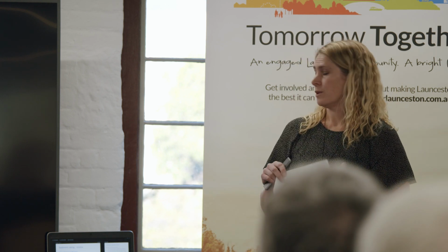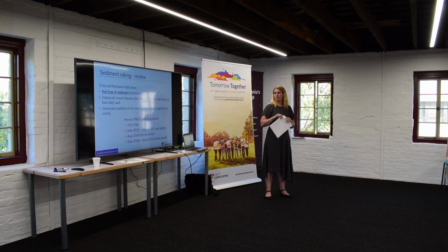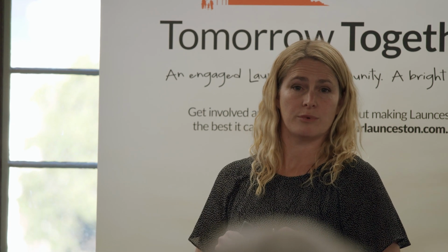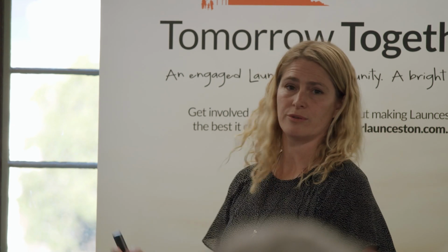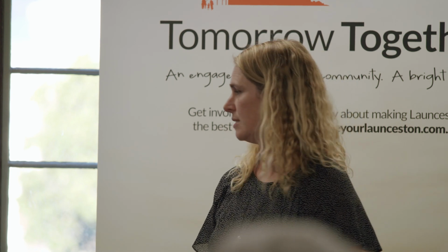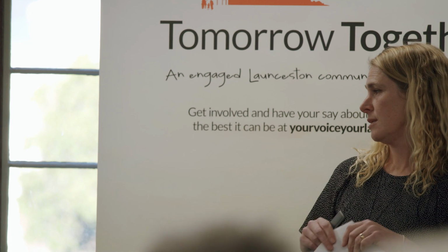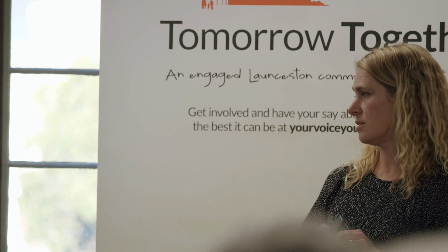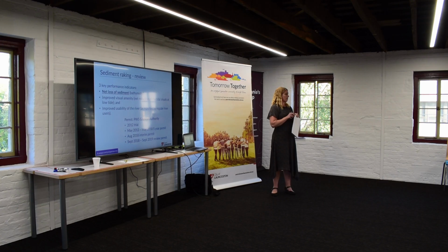There were 2 other KPIs: improved visual amenity, so people don't like mud flats, don't like looking at them, and improved usability of the river as reported by regular river users. It was conducted under a Parks and Wildlife grant of authority, because most of the Kanamaluka Tamar is a conservation area. So it requires a reserve activity assessment and a grant of authority from Parks and Wildlife to be able to undertake activities there. The 5-year permit expired in May 2018, and then Parks and Wildlife, in consultation with the EPA, issued a 12-month extension to that permit with a review clause built in.